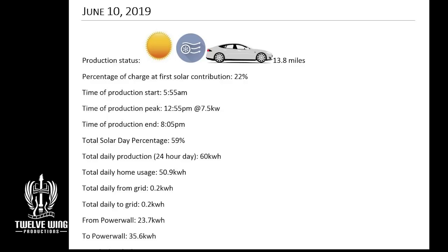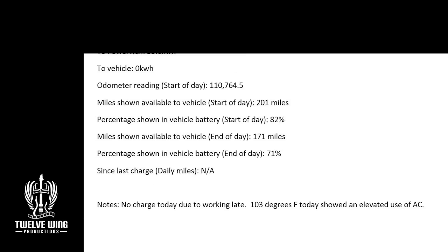And here are the notes. As it showed in the notes, I did notice that we had some elevated AC use, but it hadn't hit that runaway point yet.